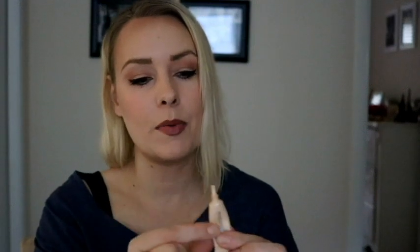So the first item that I talked about was this Smashbox Photo Op Under Eye Brightening Cream. Now this is a little mini size of it, but even though it was a mini size, it took me a very long time to get through this, but I did finally use it up. So I know it looks like there might be product in there, but I've squeezed and squeezed and can't get anything else out of here. It is totally empty. So this I finished off probably about a week ago, so it took me about 2 weeks to get through this little guy.